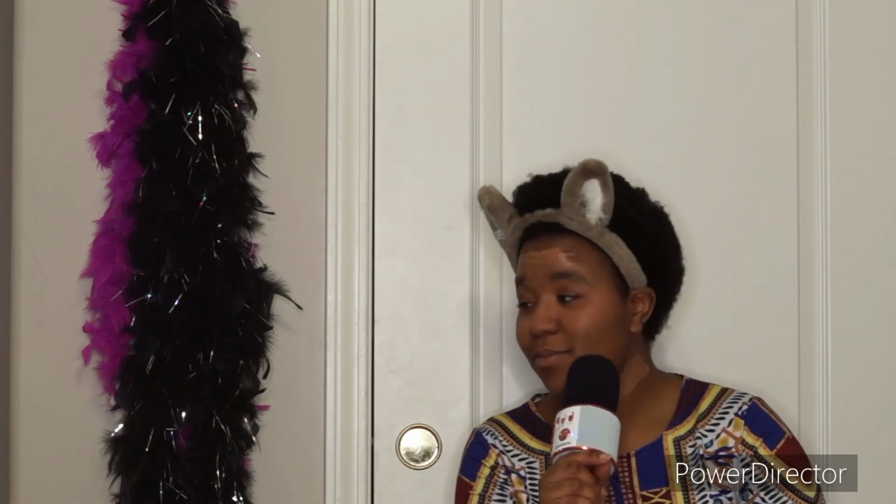Okay, so I'm done. I got purple on both sides. Is it even? Does it look even? Yes. Comment down below a purple heart if y'all think it look even. Comment down below a pink heart if y'all think it don't look even.